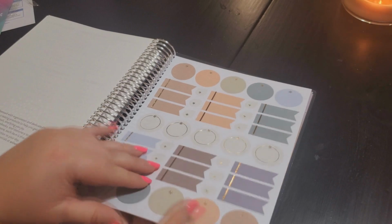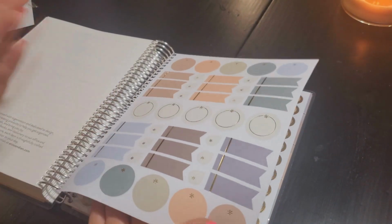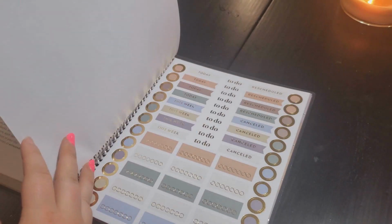I like the stickers in here in the back too. I never use their Erin Condren planner stickers though, because I make my own, but these are always so cute and pretty.